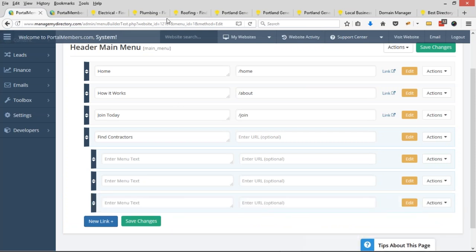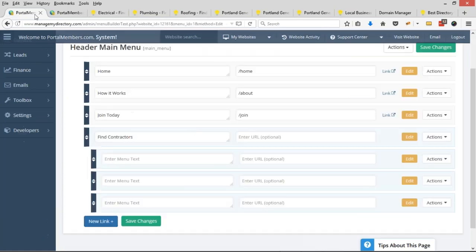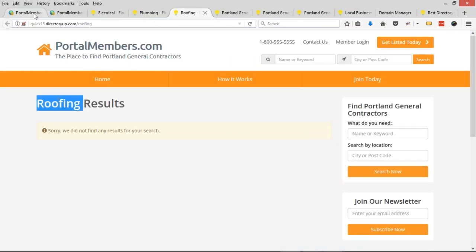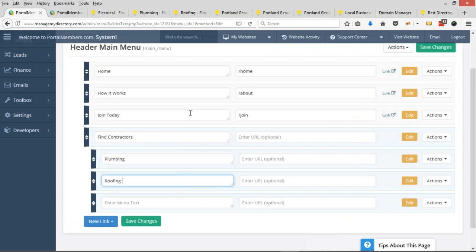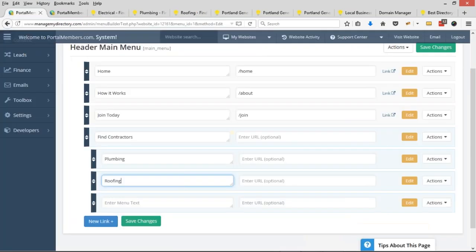And I'm going to get the names of my different categories. So I'll copy plumbing. That's the name. Roofing. And the last one was electrical, right here. So those are the names.